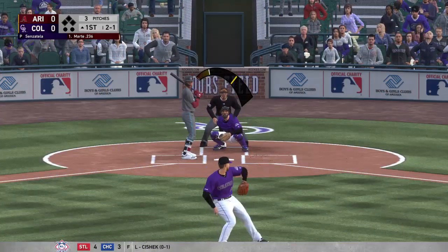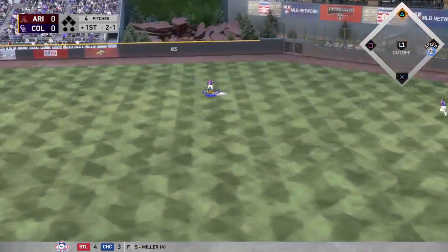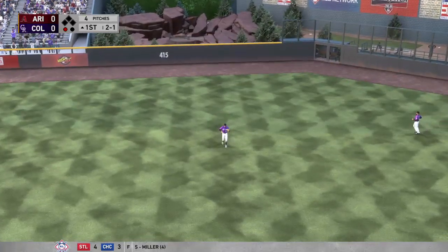Now the 2-1. High fly ball out to straightaway center. Desmond has a beat on it, and that's the first out of the inning.